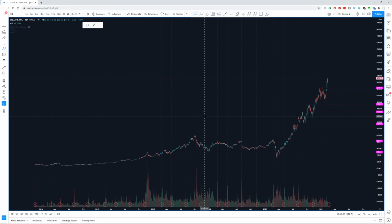So when I just have it zoomed out like this, the move from our October peaks to our March lows looks like a very clear ABC to me, just like this. Now before I go any further in Elliott Wave theory, for those of you who don't know anything about it, I do want to give you a quick recap.